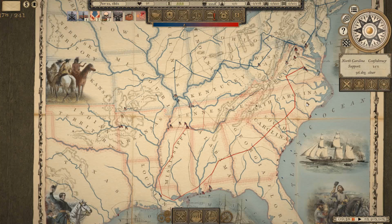So I thought this was quite interesting, actually. As I was hovering over here, North Carolina, we've got 25% support there. That's surprising. Virginia is 25% as well. 6% down there in South Carolina. I would expect nothing less. 35% in Tennessee. 71% support in Kentucky, which, you know, pretty good. Missouri, 77%.